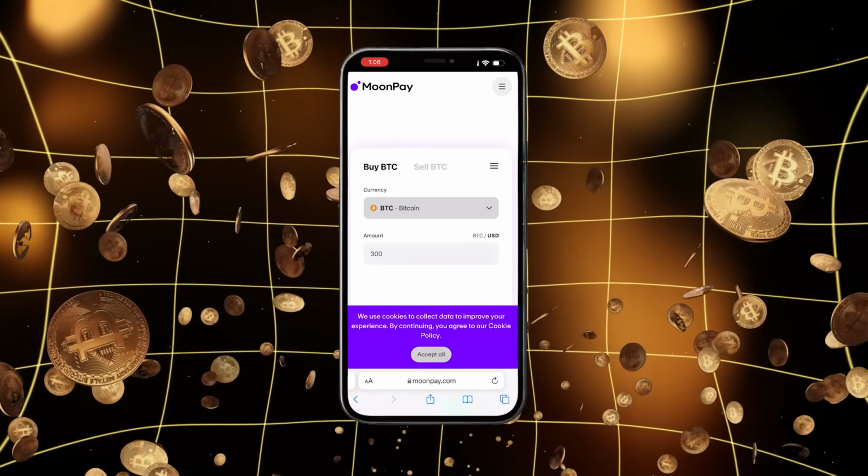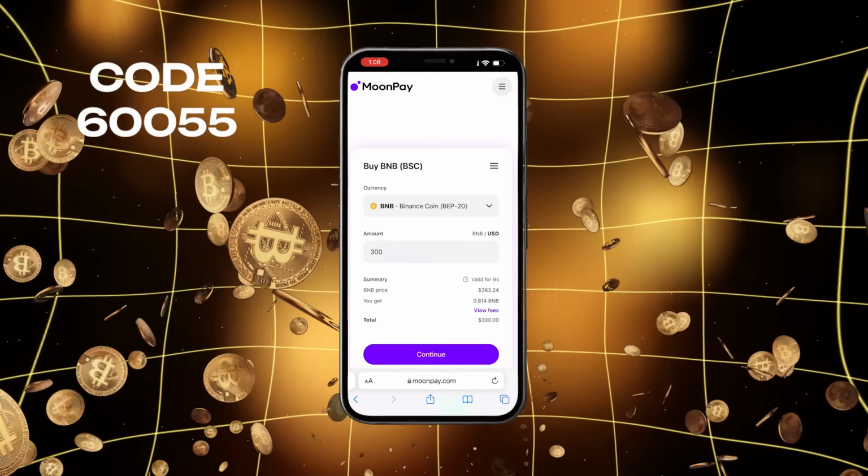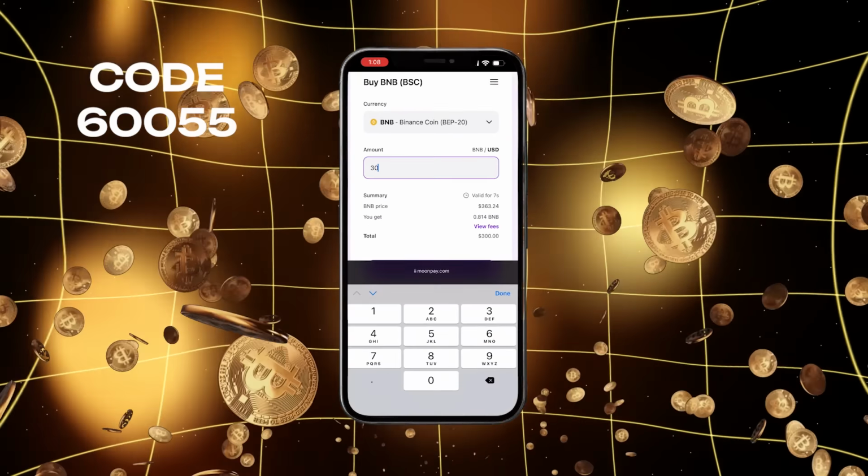What makes MoonPay truly special is its role in democratizing cryptocurrency access. By making digital asset trading as simple as online shopping, they're helping bring cryptocurrency into the mainstream financial world.